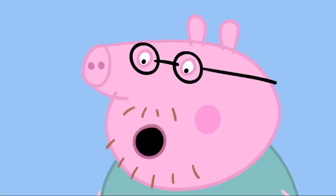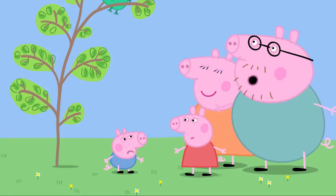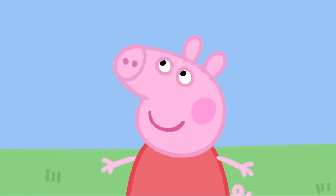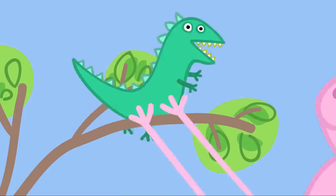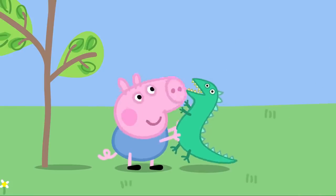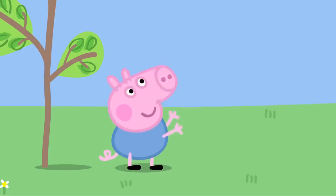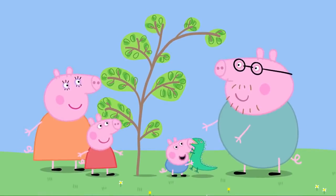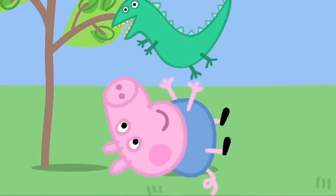George, you do love to throw Mr. Dinosaur in the air. I wonder if this time you threw Mr. Dinosaur just a bit too high. There he is! There he is! I saw him first! Well done, Peppa. You really are a very good detective. I'm sore. George is so happy to have Mr. Dinosaur back again. Maybe it isn't a good idea to play with dinosaurs near trees.